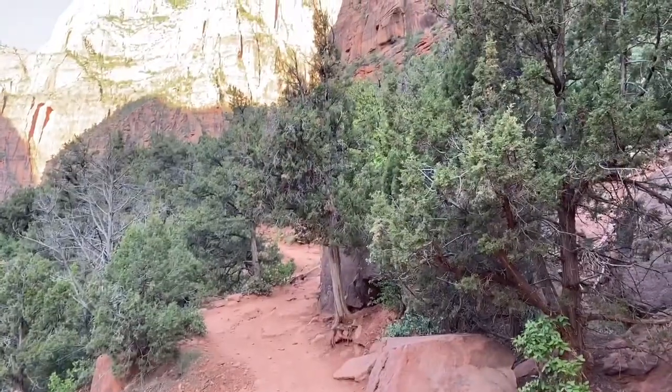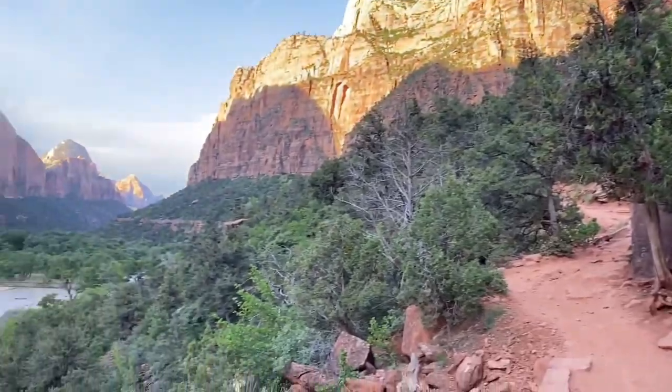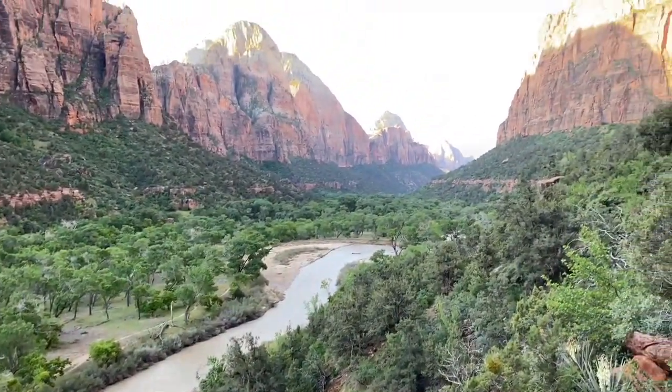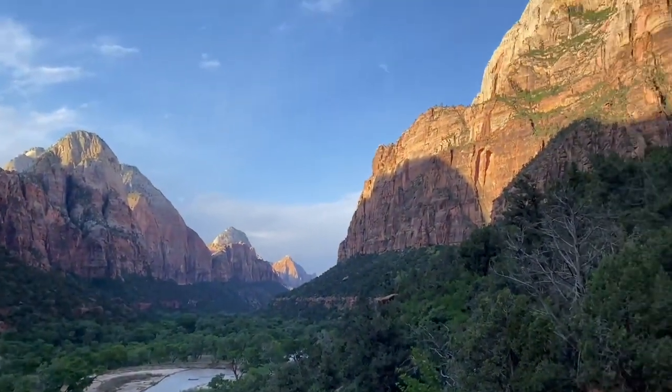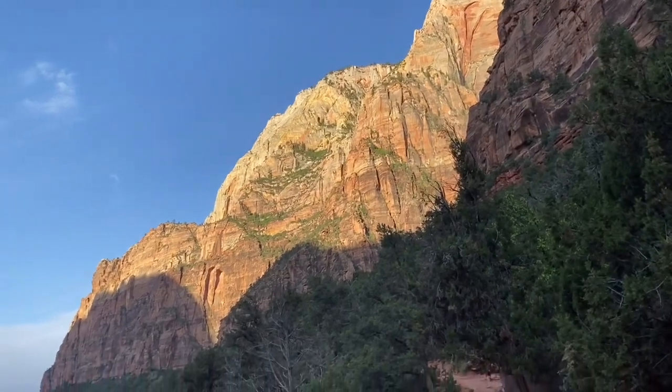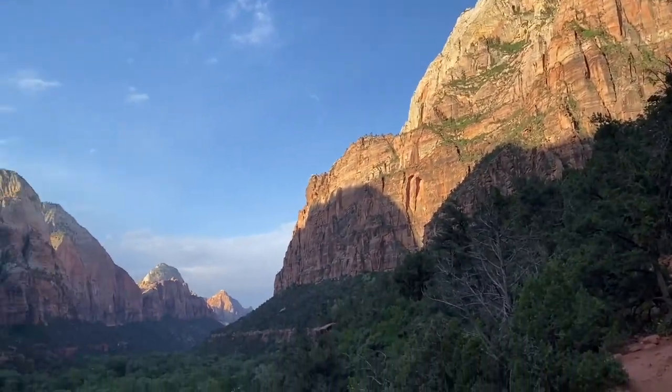So far the trail has been really easy, and it's running alongside the Virgin River, and the sun is shining on the rocks, so it makes for a beautiful day.